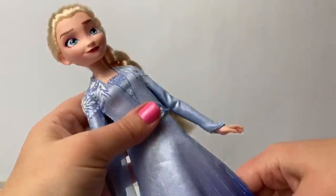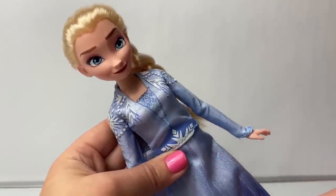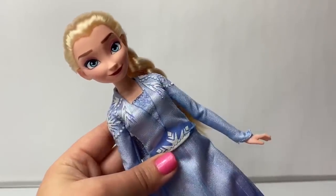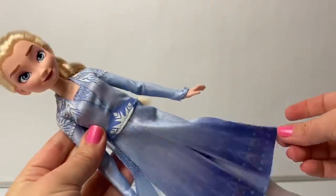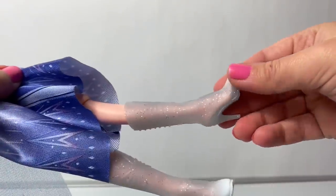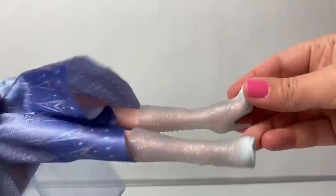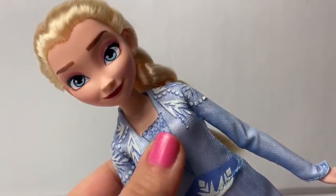Last but not least, this is the Elsa singing doll. She sings her song, Into the Unknown. She's wearing her beautiful travel dress that's blue. And I love these gorgeous white sparkly boots. They're high heels. Now let's hear her song.